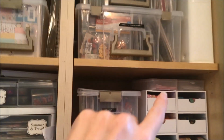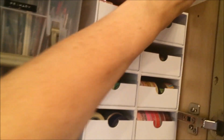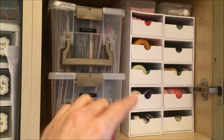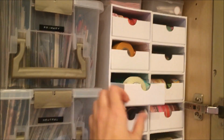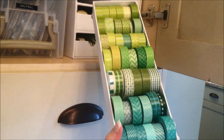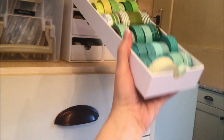Right here on the top, I have some label stickers that I've printed and cut on my Silhouette. So I have just a couple of containers of those. And then I have these washi tape holders from Totally Tiffany. I love these because this cabinet's pretty deep and I needed a way to store my washi tape, and this makes good use of that depth, but also allows me to pull out just a small amount and grab what I need in the color families that I need.